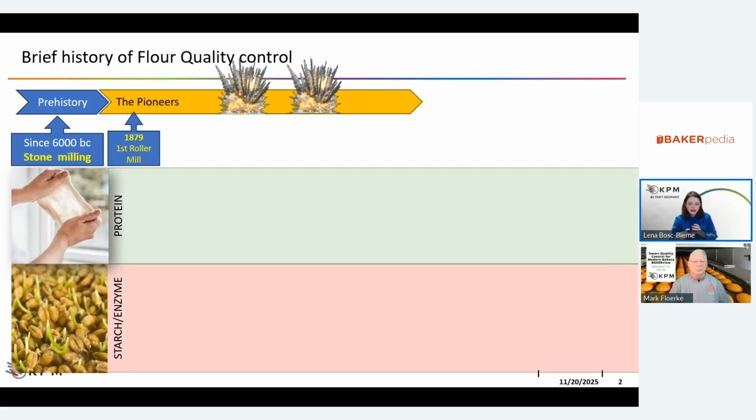It's only in 1879, sorry, that we saw the apparition of the first roller mill in Hungary. Because of those first roller mills, we could increase the production, of course, but also provide white flour to everyone, and not one white flour, many different white flours. With that came the fact that maybe there is a white flour that is more specific for a process than for another, for a final product than for another. And thus came the need to control.